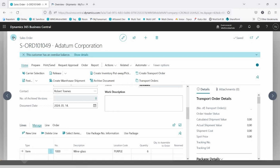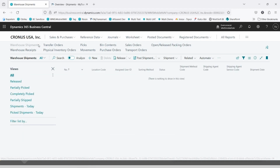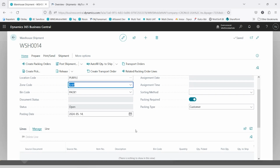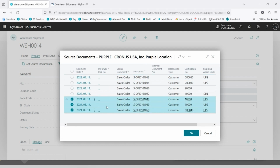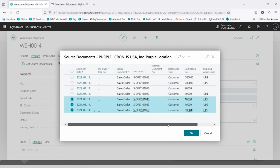So the next thing for the warehouse administrator is to create a shipment. So we will go into the warehouse shipments. This is standard process so far. We will create a new warehouse shipment. We will say that we are in the purple location, because that is our demo location here. And we'll use the prepare get source document feature, where we will select these 3 just created sales orders for the shipment. So I will ship out these things here.